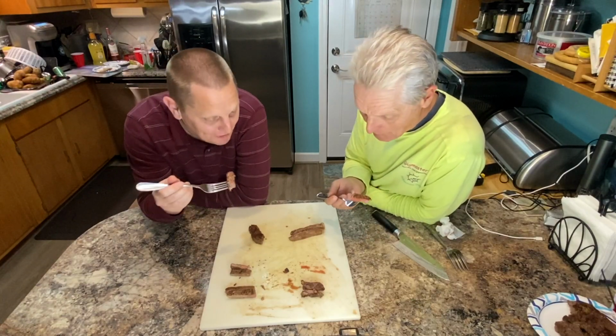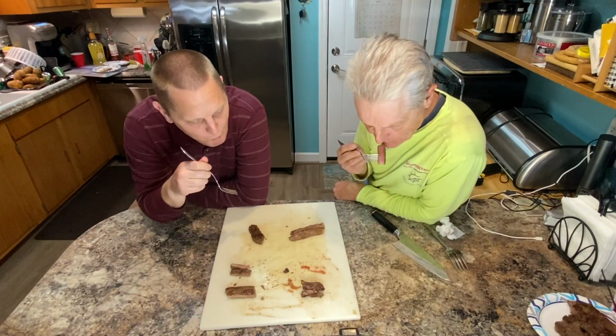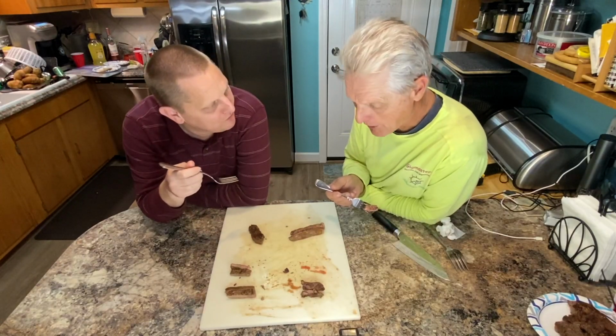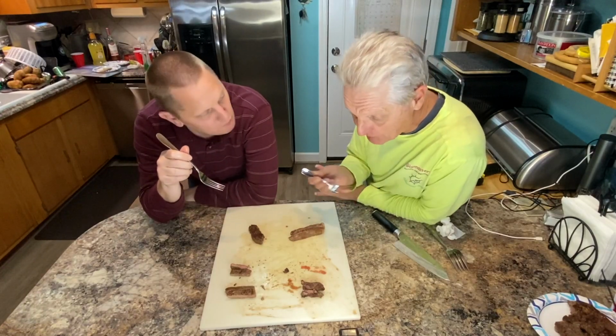Good. It's a good steak. Normal steak. I agree. You know, it was a good ribeye. It's a little chewy, but not too bad. No, it doesn't melt in your mouth, but it's not tough at all.